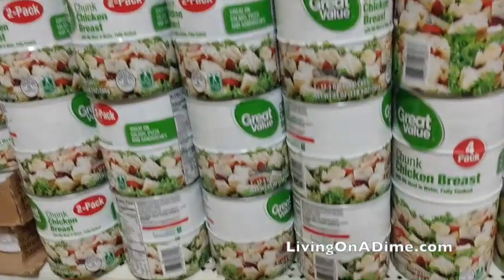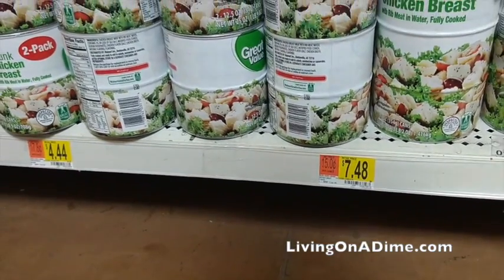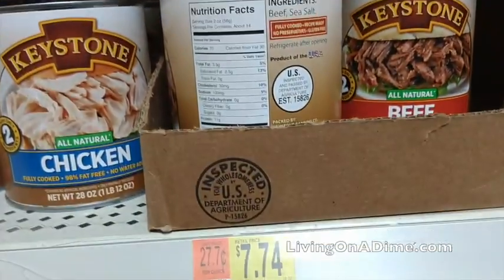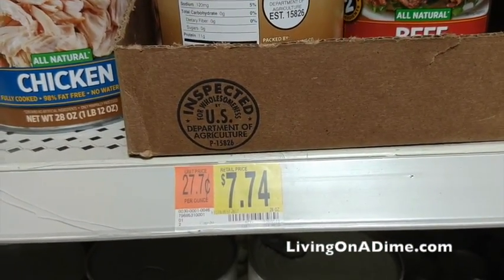Now, I see this one recommended all the time for Costco, and it's actually significantly more expensive at Costco than it is Walmart. If I get canned meats, I stock up at Walmart. Tuna and chicken and roast beef are all significantly, and I'm talking $2 to $3 cheaper than Costco. So Walmart is a place to get your canned meats.